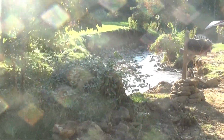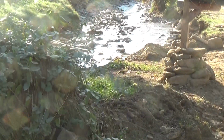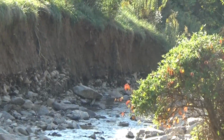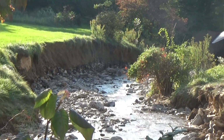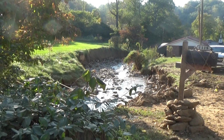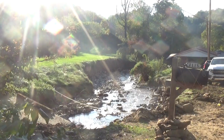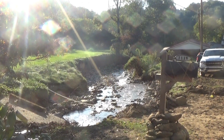But, pardon the sun, over here is where it gets interesting, because if you look over there, that is where the creek formed a nice little gorge. I don't think it was that wide before the flood. This creek made its channel much bigger. Wow. That's hard to believe.